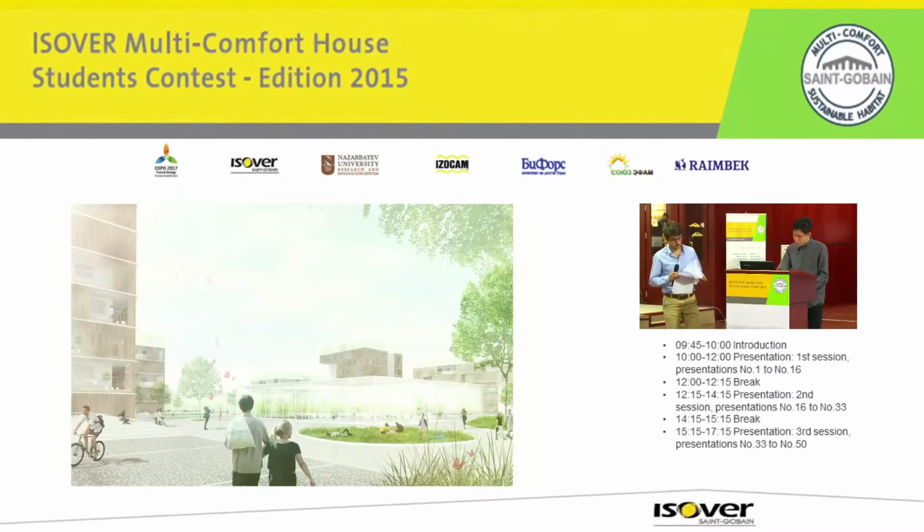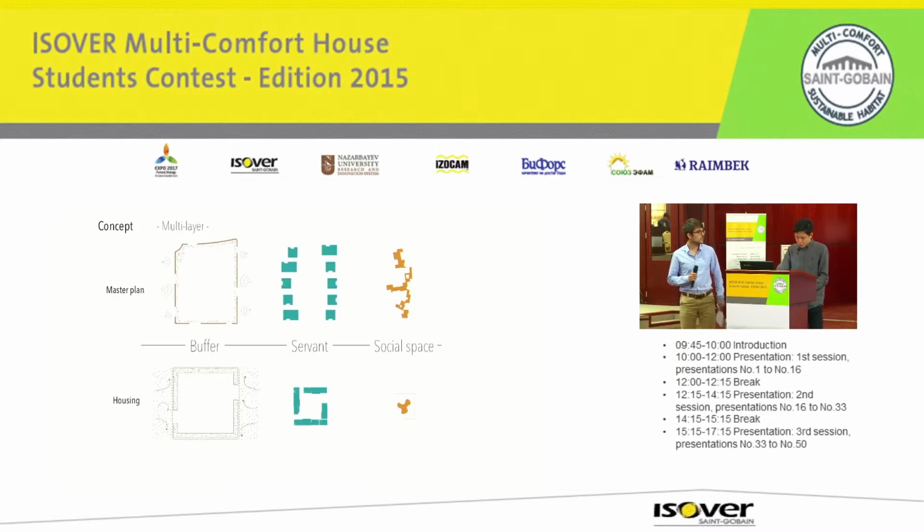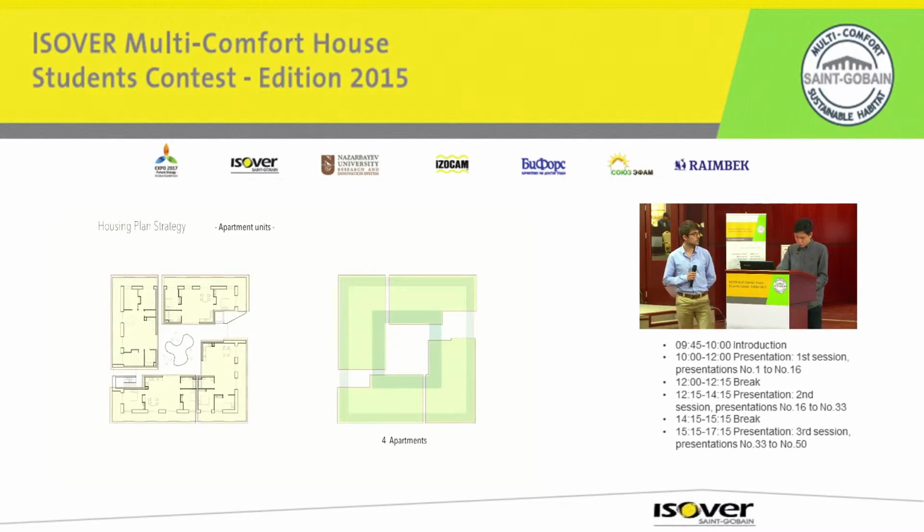Now, housing for EnergyScape. Just like the master plan, housing is composed of three layers. First, skin, second, utility, and third, social space along the chimney. Let's introduce some belts to make the zoning. Balcony as outer buffer and utility like a servant. Then we divide them into several apartments.